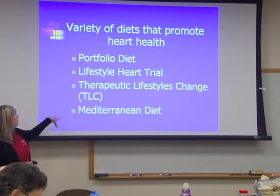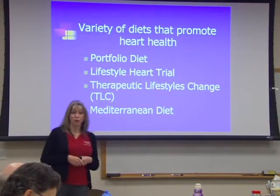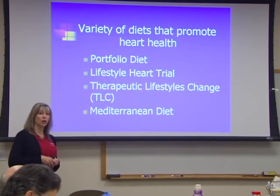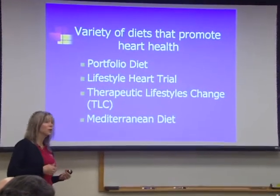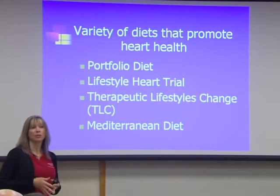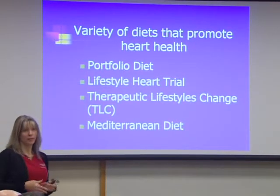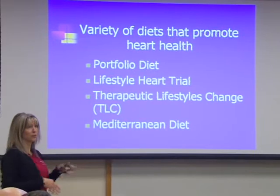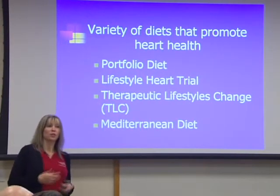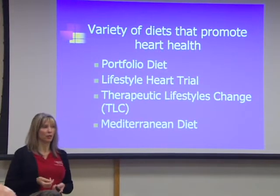So we'll talk about 4 primary ones that have been shown to be helpful for heart health: the portfolio diet, the lifestyle heart trial, which is Dean Ornish's work, the therapeutic lifestyle changes, or TLC, which is the National Heart, Lung, and Blood Institute guidelines and the American Heart Association guidelines for heart health eating, and the Mediterranean style of eating, which has been very well studied at this point and is thought to be very heart healthy.